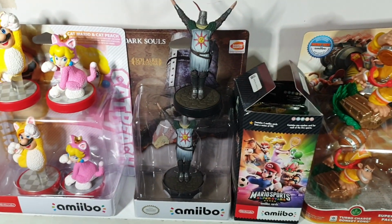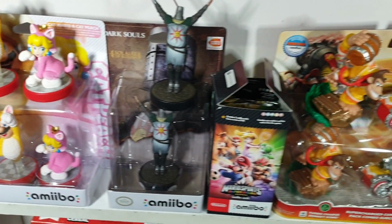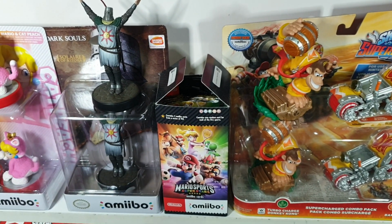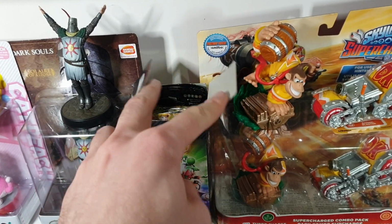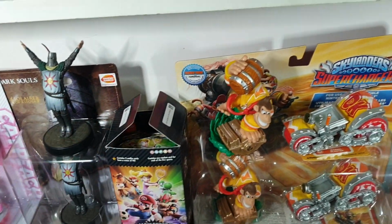We then have our Dark Souls Solaire of Astora. We have our Super Mario Amiibo cards. Mario Sports Superstars Amiibo cards. I have all of them in there. They were random blind packs. Got to collect them all. Quite a lot of them.